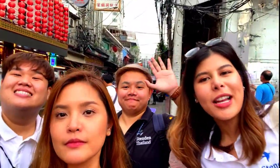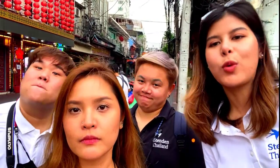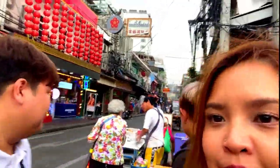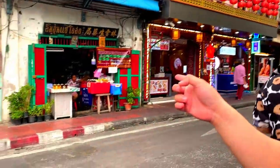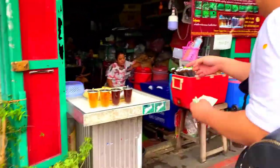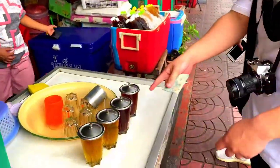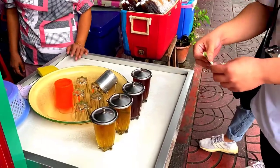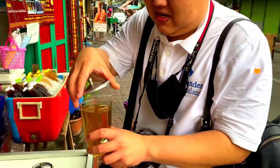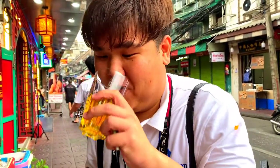So here we are now at Chinatown and we're gonna find some food to eat because we are so hungry. Alright, let's go then. I think I'll start off with a stall right here beside the noble building. Careful. Is it hot? No, it's cold already, I think. How was it? It's good, I like it a lot.